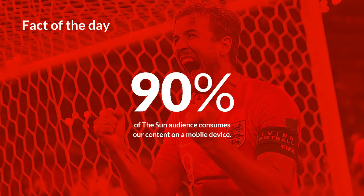The main change in focus in this iteration of the destination page is that we'll make it mobile first. After launching on the World Cup, we quickly worked out nearly all our audience reads content on a mobile. It's only us journalists who have the luxury of reading on a desktop. Around 90% of our audience visit our site on a mobile.